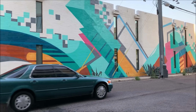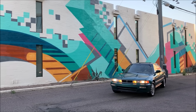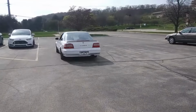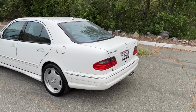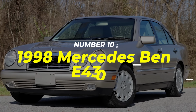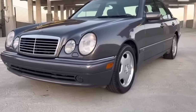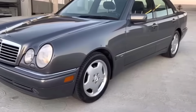Still, for those who got their hands on one, the Viger GS offered a stealthy mix of balance, personality, and precision. A car you'd never notice until it flew past you on an empty stretch of road. Next, a Swedish sedan so straight-laced it could pass for a library shuttle until it showed up to the autocross. Number 10, 1998 Mercedes-Benz E430. A luxury sedan built to be reserved, smooth, and understated, yet with a V8 that could embarrass sportier competitors.